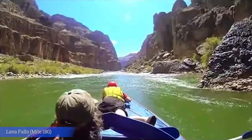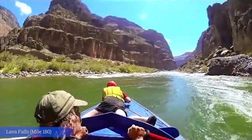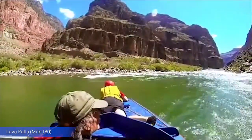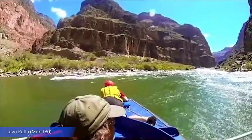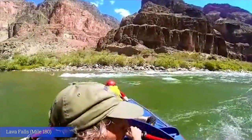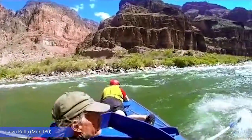I love this piece of video. As you watch the rower, he is focused entirely on approaching that lava rock and making a little back ferry move to sit himself down exactly on the burble line with as little downstream momentum as possible. He's not worried or distracted by the view downstream. For him, it's all about the landmarks and going step by step with precision.